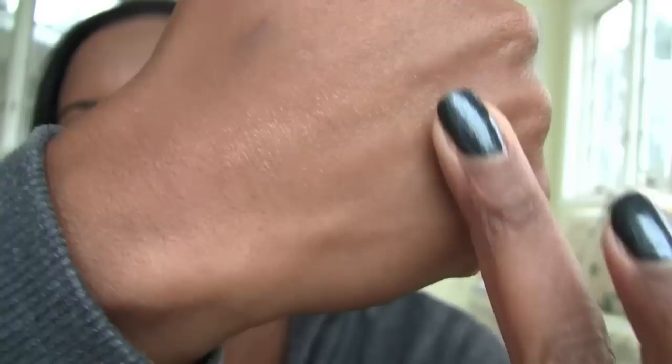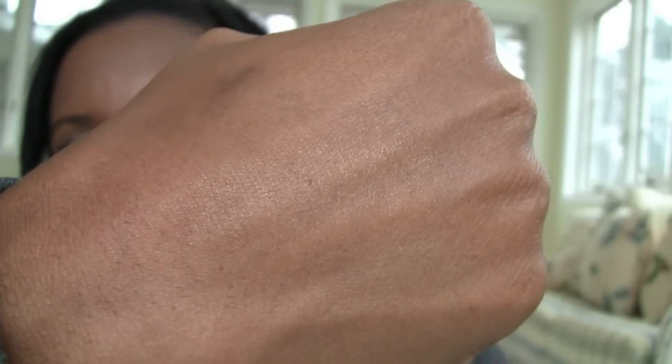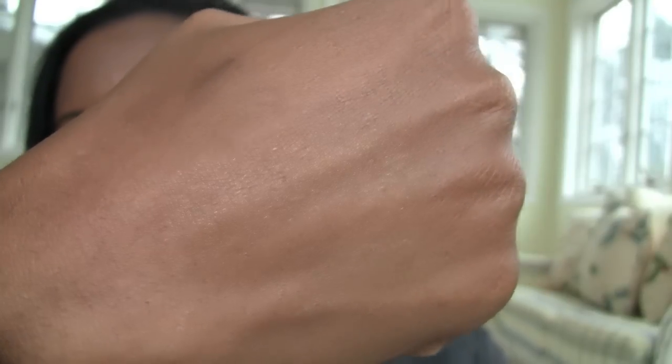So that gold color ends up being kind of pretty. And we'll see if it's annoying when I try it out, but hopefully you get the idea of what that looks like on the hand. So again, it was a little creamy when I put it on, but as I rubbed it, it felt dry. So it dries down really quick is what I'm trying to say.